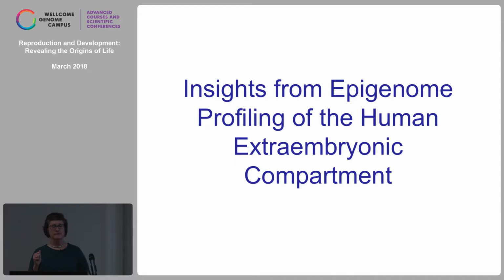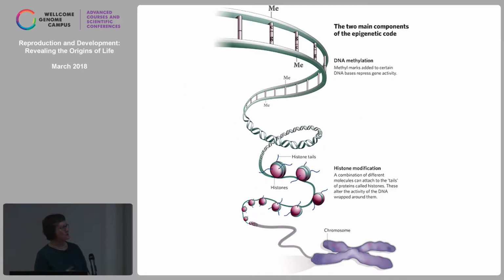So we have been involved in one of the NIH roadmap projects. I say this by way of introduction, that the work I'm presenting today is part of a big team of investigators. We have been profiling the human trophoblast epigenome in pregnancy. And I think the things we've found out so far very much have surprised us, and so I hope you'll find them interesting too.